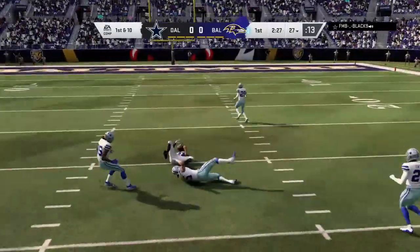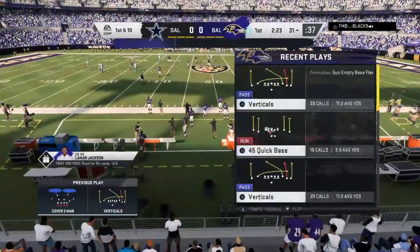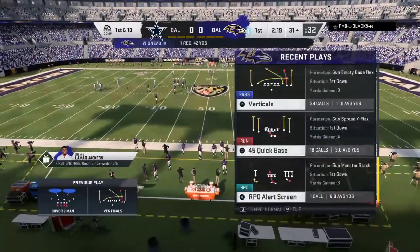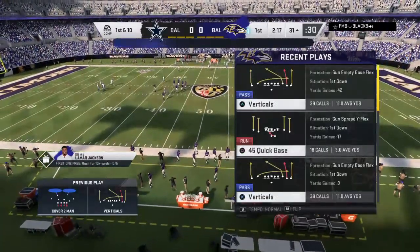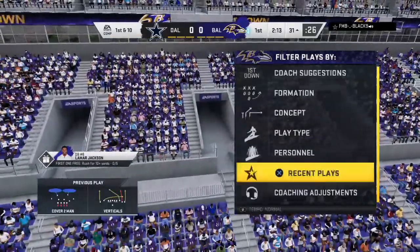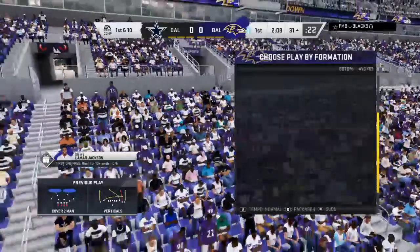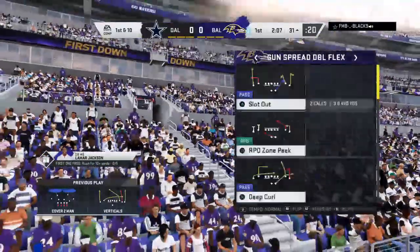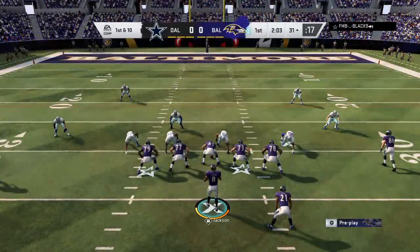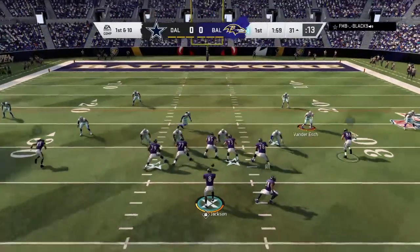It got his man complete. And he makes it all the way down to the 31. A big play that time for the Ravens. 42 yards. So the big play changes the complexion of things. Here's 1st and 10 just outside the 30.